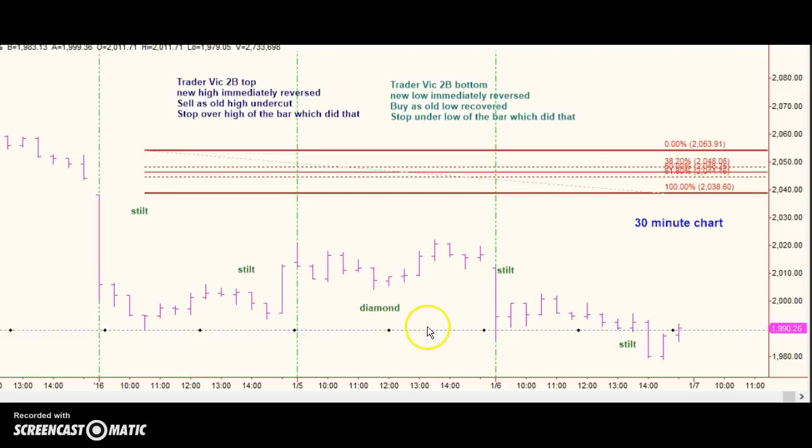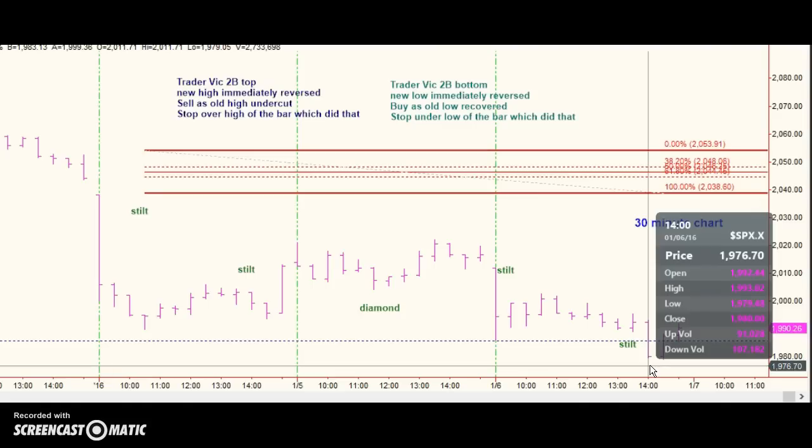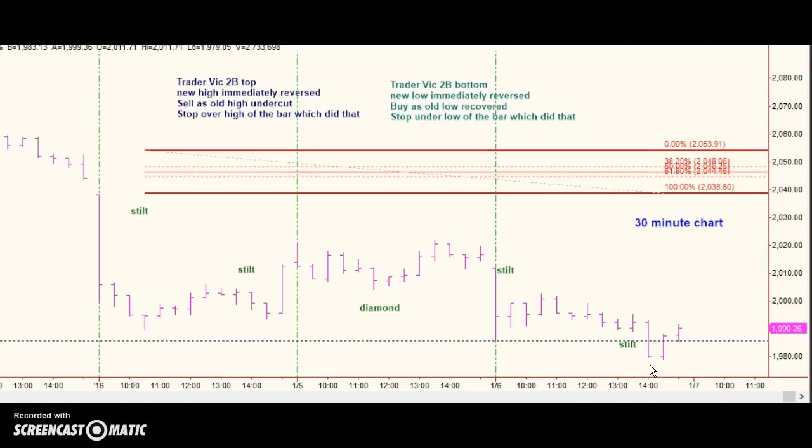Right now, here's the low. We broke through it and reversed immediately. The bar that broke through it's here. If we undercut this low, 1979.48, that's the stop. On a daily chart, the bar which undercut it would be this one, which is the low of the day.